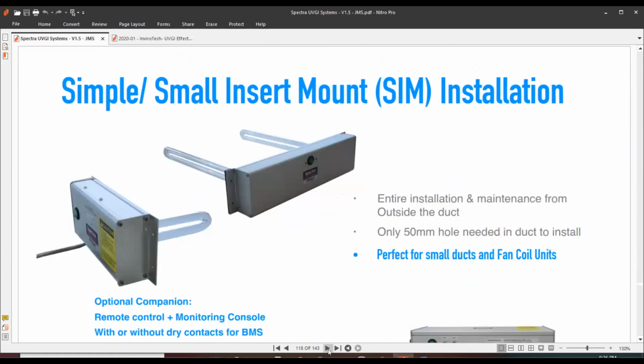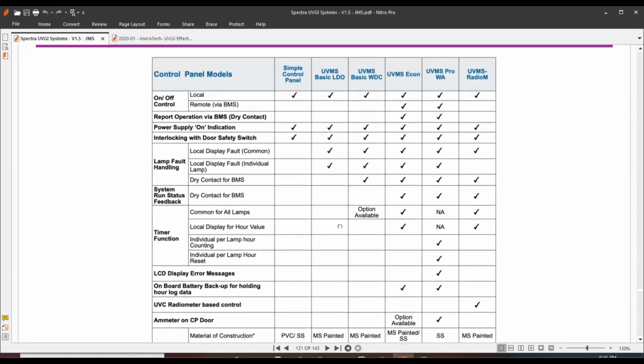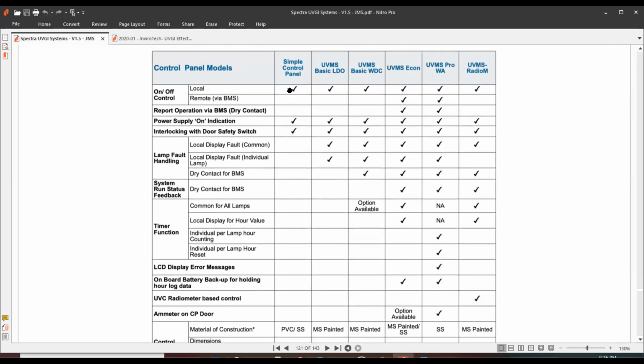So I wanted to share more. This is the control panel options. If you wanted simple on and off, or if you wanted LED lights to monitor individual lamps, you can also have that. If you wanted remote on and off from BMS, that is also possible.